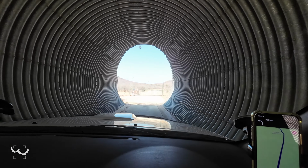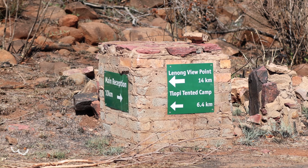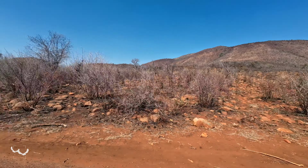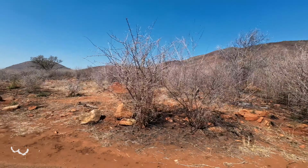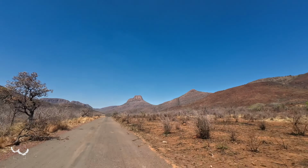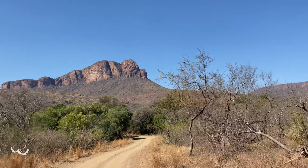I think this is entering Big 5 country. My first impression here is that in terms of the scenery, it's just beautifully rugged. We've got this red soil, very rocky, rugged terrain, and these massive mountains just surrounding you, overlooking the mixed bushveld here with what feels like wisdom. It's very cool. The fact that it's also at least 35 degrees at the moment just adds to that. Yeah, it's toasty.